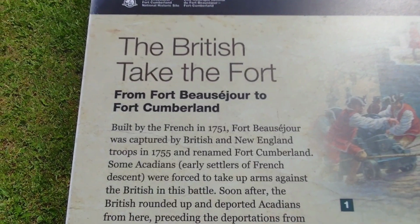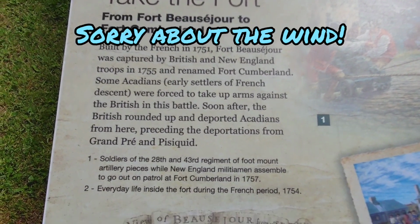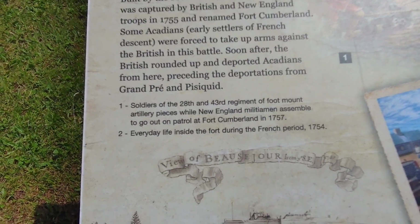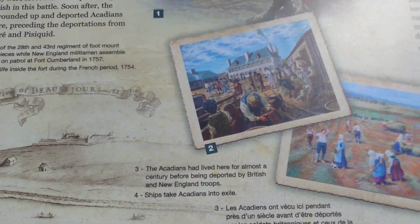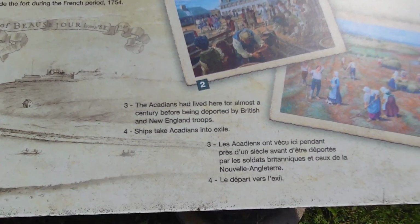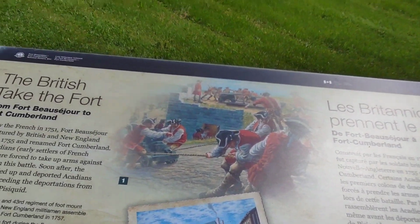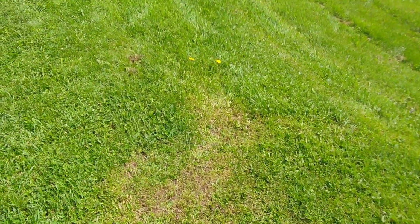So it was settled by the French. And then, as you see, the British invaded. Which is now why we are the only official bilingual province in Canada. We speak both English and French here. A lot of people think it's Quebec, but no, it's us here in New Brunswick.